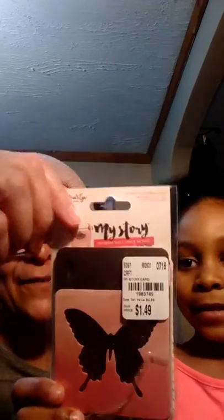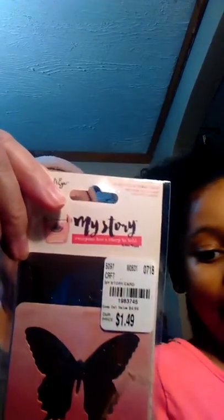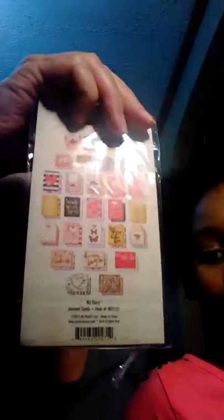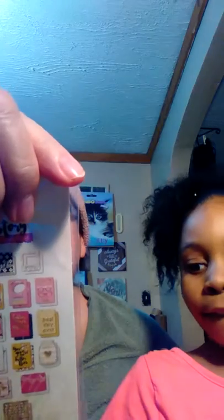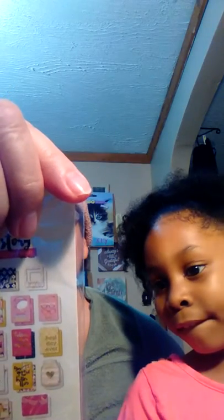The first thing we have is called My Mind's Eye, My Story Ephemera. And ooh, this is pretty neat. The SKU number on this is 1983745, and it was $1.49.